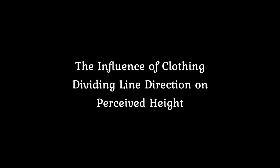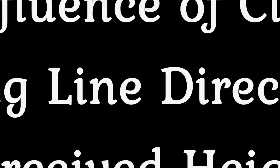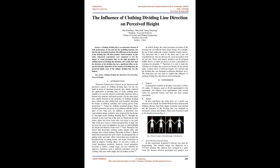The influence of clothing dividing line direction on perceived height. Abstract: The clothing dividing line is an important element of style performance. It not only has a modeling function, but also a decoration function. The difference in the direction of the dividing line will often produce visual deviation.